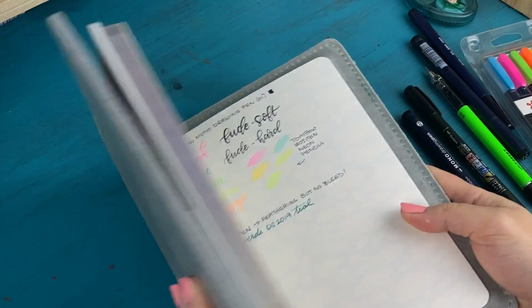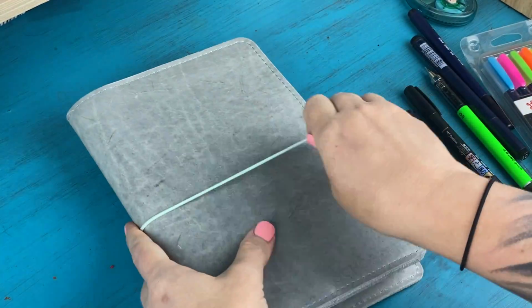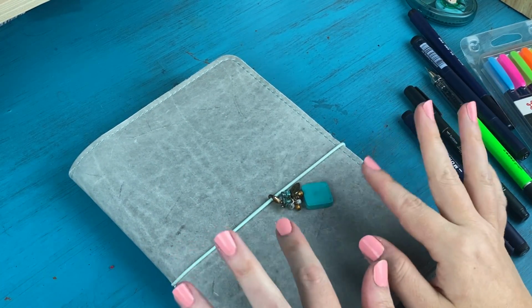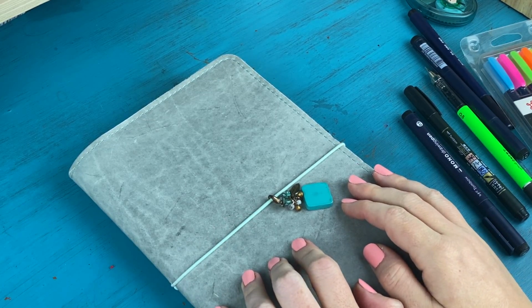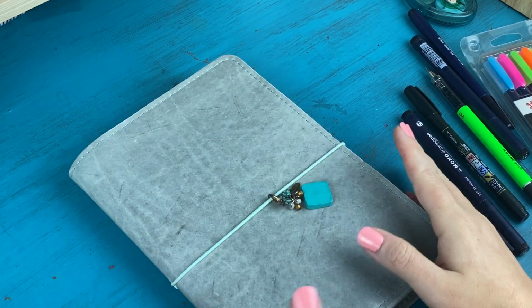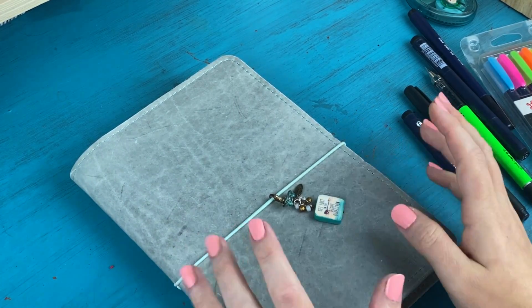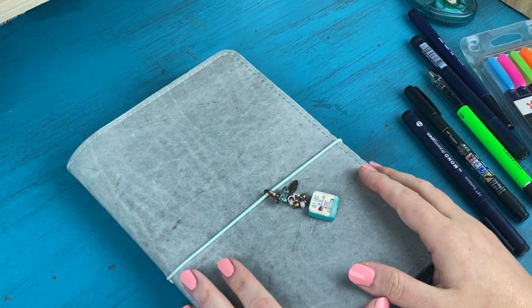All right, y'all, that is going to do it. I'm going to close her up here. I am going to be doing a plan with me video this month. Yay. And I'm going to be filming that here in the next couple of days, so hopefully I'll have that out on Friday for you. I need to get a new overhead phone clip that's not broken so I can actually record in a way that you can see a little bit better. So as soon as that gets here, I'll film my October setup with you, and I'm so excited.